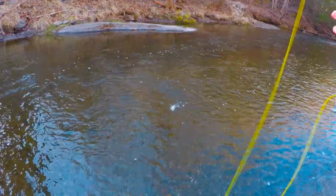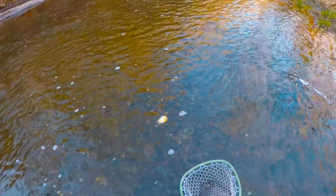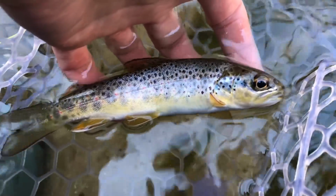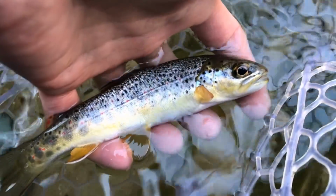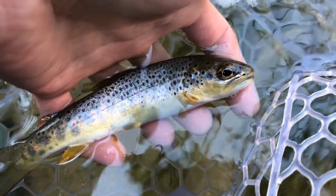Well, there's one, guys. Little one. Guys, that's my first wild Gunpowder brown trout this morning. He took that Josh Miller nymph and put him back here.